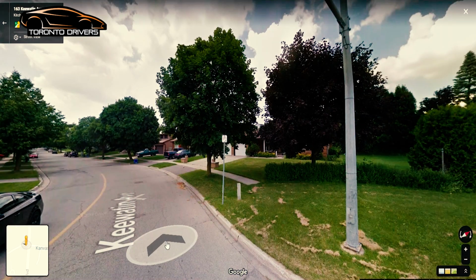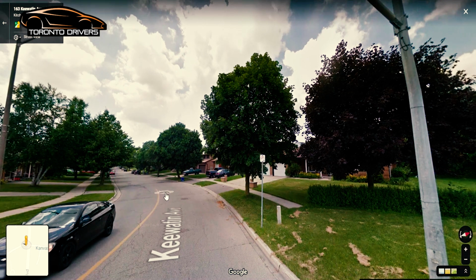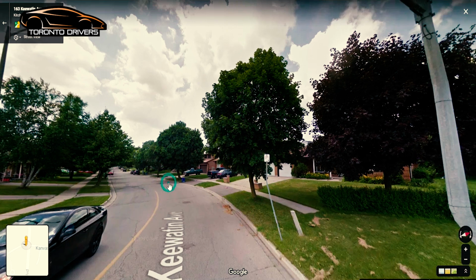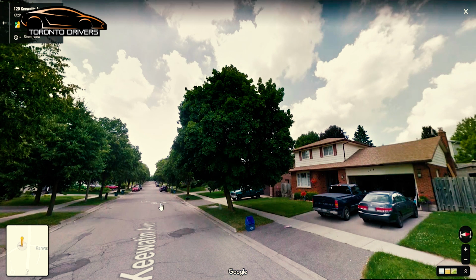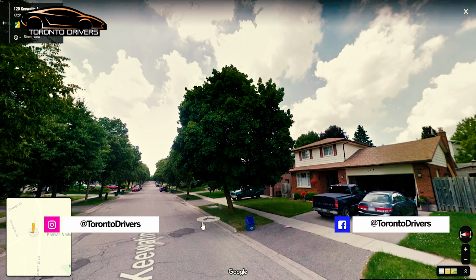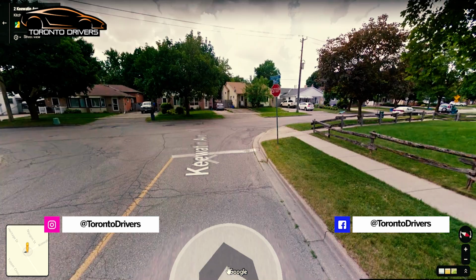Now, anytime you turn, you want to look for a speed sign. So I don't see anything here. So I am going to assume the speed limit of 50 kilometers per hour. So if you don't see a speed sign, that is what you're supposed to do. Drive at 50 kilometers per hour until you see a school zone or any other speed sign. So you're going to be driving straight for a bit on Keewatin Boulevard.